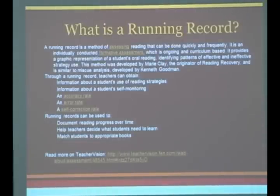Let's take a look at a running record. A running record is a method of assessing reading that can be done quickly and frequently. It is an individually conducted formative assessment, which is ongoing and curriculum-based. It provides a graphic representation of a student's oral reading and identifies patterns of effective and ineffective strategy use.